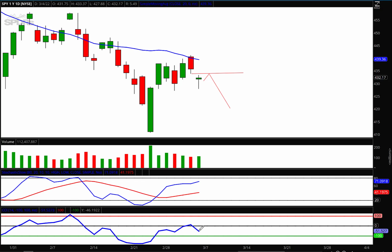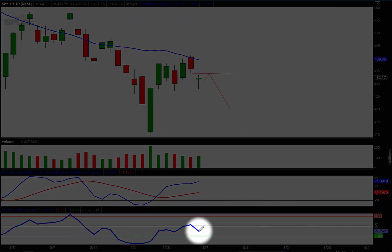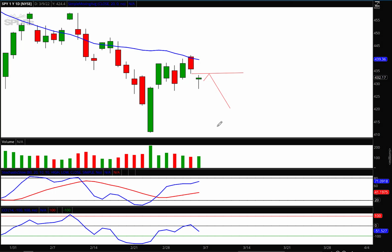Look down below. Again, the CCI heading back down, and that gap is above the market. So we have resistance at the gap fill point right there. We have another resistance level at the 20-period moving average. We have resistance up here, and we have another resistance up there over 455.